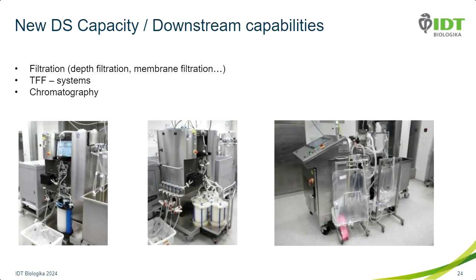Our downstream capabilities are filtration of any kind you can imagine: depth filtration, membrane filtration, sterile filtration. We also have TFF systems available, and over the last years we have gotten in touch with chromatography of any kind: ion exchange, size exclusion, membrane chromatography. So we are well prepared for any kind of downstream activities you can imagine here.